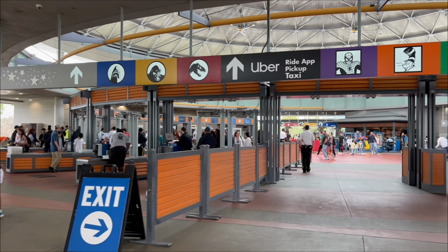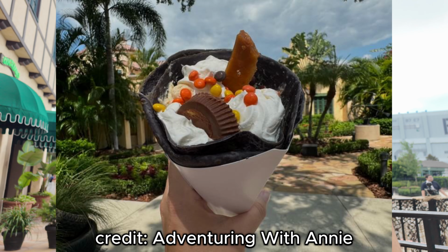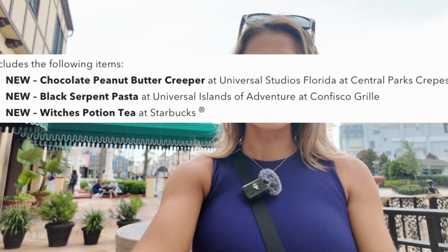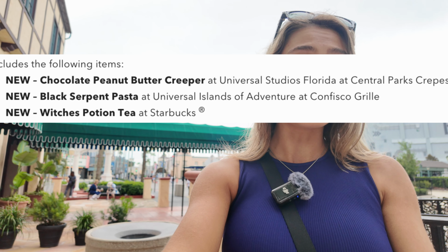Another great benefit of being an annual pass holder during Halloween Horror Nights is that you do get your pass holder discount on the HHN food as well. So who doesn't like saving money? During Halloween Horror Nights, pass holders also get access to exclusive pass holder treats. Like here at Central Park Crepes, you can get a chocolate peanut butter crepe, or at Confisco Grill, a black serpent pasta, or at Starbucks, you can get Witch's Potion Tea.